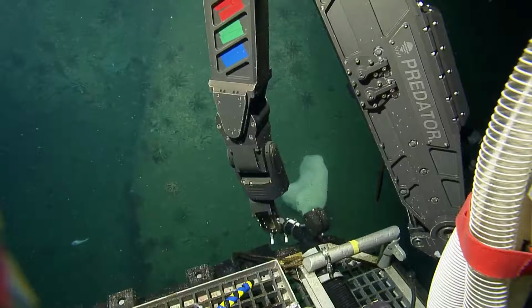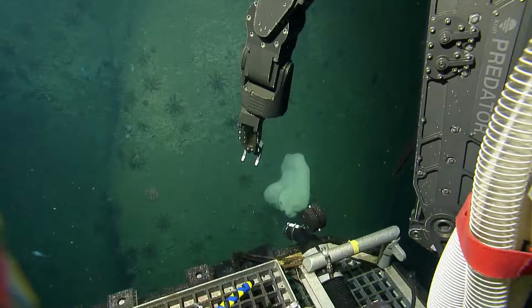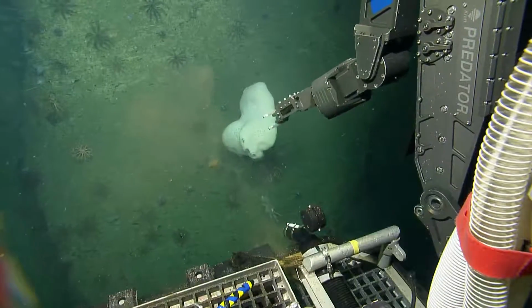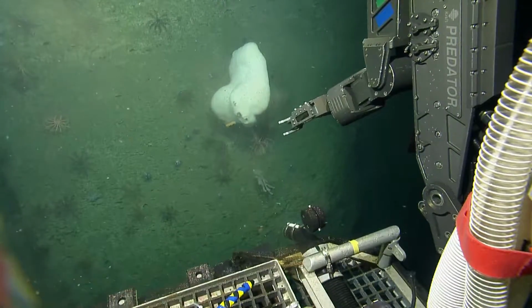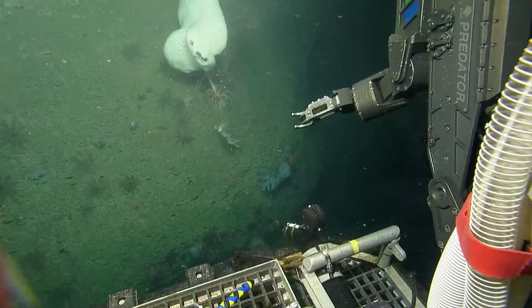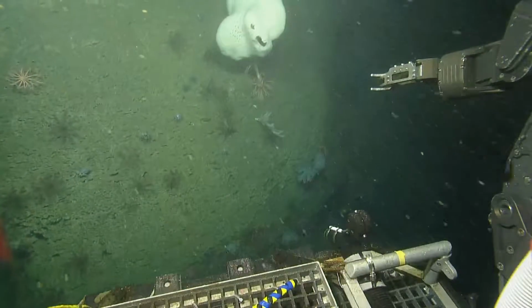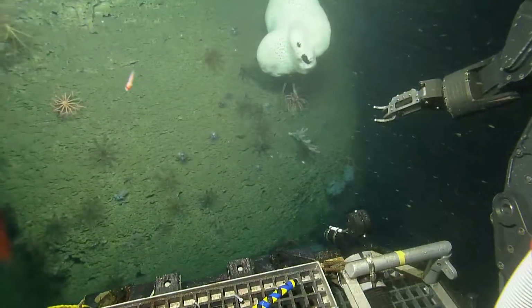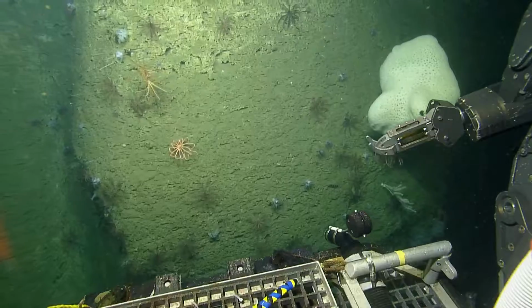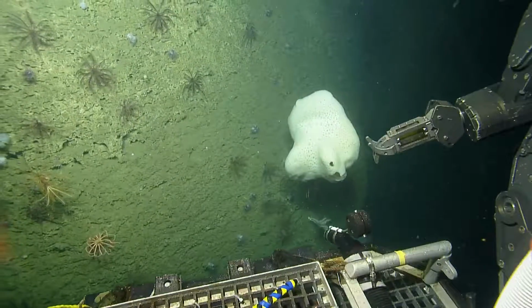Nice. All right, going back down. I'll set down a bit better here for you. Yeah, do you want to see if you can actually get secured on it? Yeah, that would be best. You want to drop down a little on the winch? Maybe a little bit. Feeling a problem getting over there.